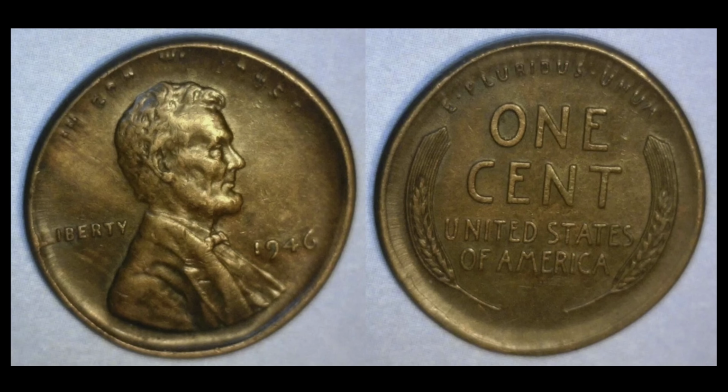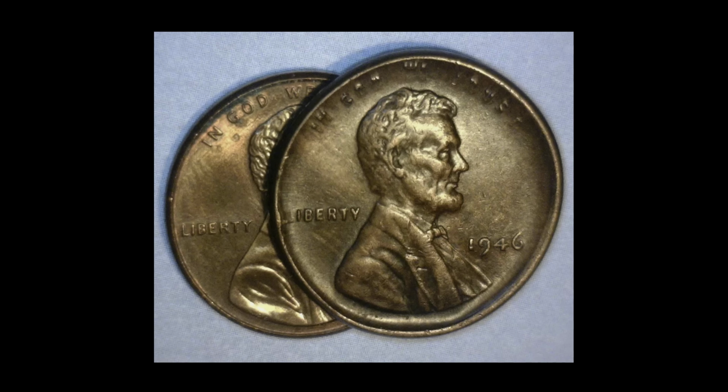So this one right here, nice centered broadstrike. Again, we talked about how these things occur. There's a comparison to a regular Lincoln cent, quite a bit bigger. This one sold for $36.45. And there's been a lot of buy it now hits.